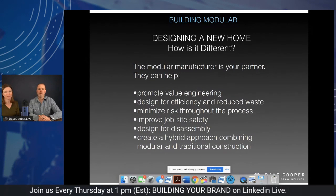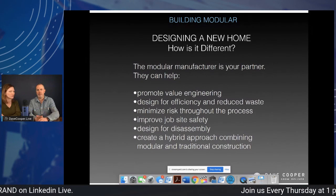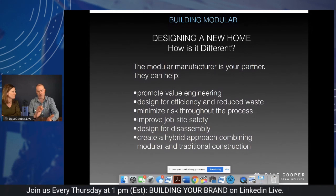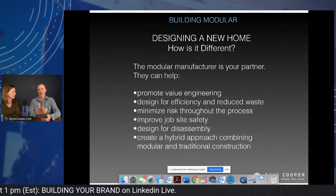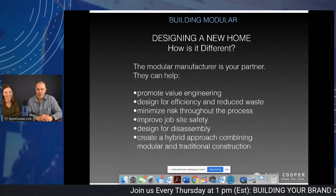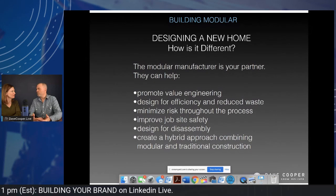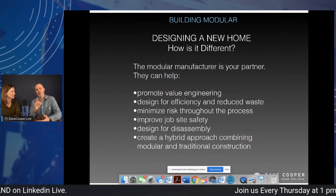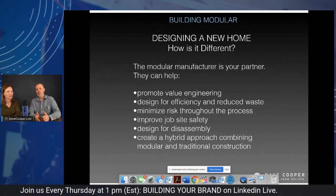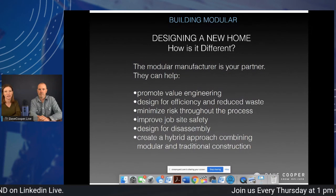Yeah, for sure. So let's just run through these. We have design, promote value engineering. We spoke about that a little bit earlier, so I don't think we have to rehash that. We have design for efficiency and reduced waste. So energy efficiency, whether you're a green builder, I don't know if you saw, we had Mark Willie on yesterday, the king, the guru of anything green and energy efficient. We can design in a way where we reuse and recycle our excess material. A lot of people don't know, a lot of manufacturers use that excess material to actually heat their facilities. Anything that can't be reused or repurposed. Yeah, that's a big win.